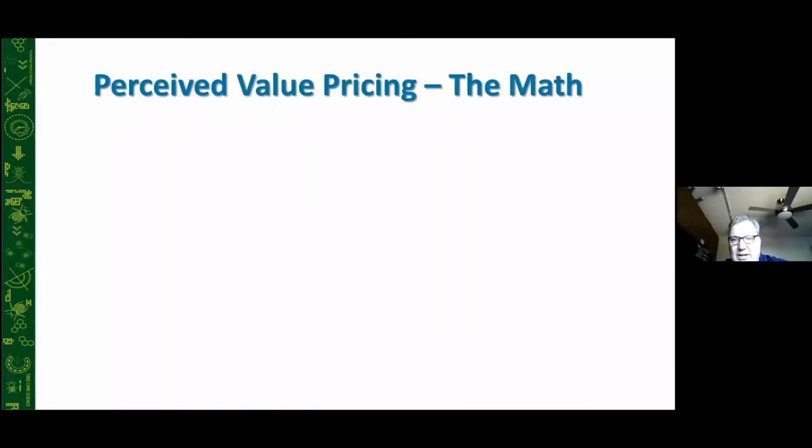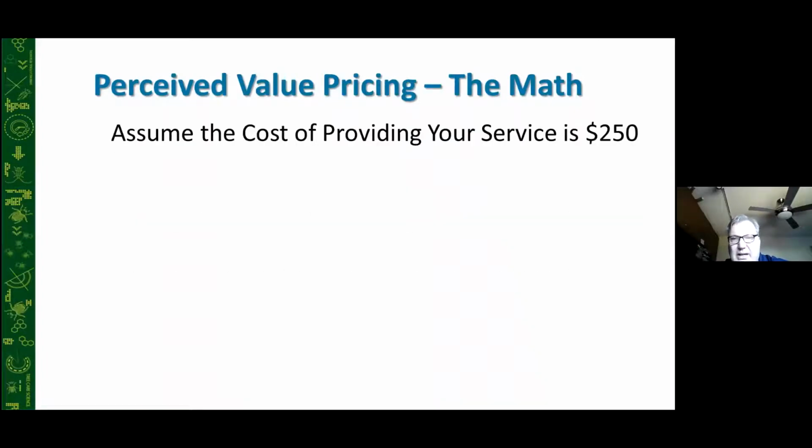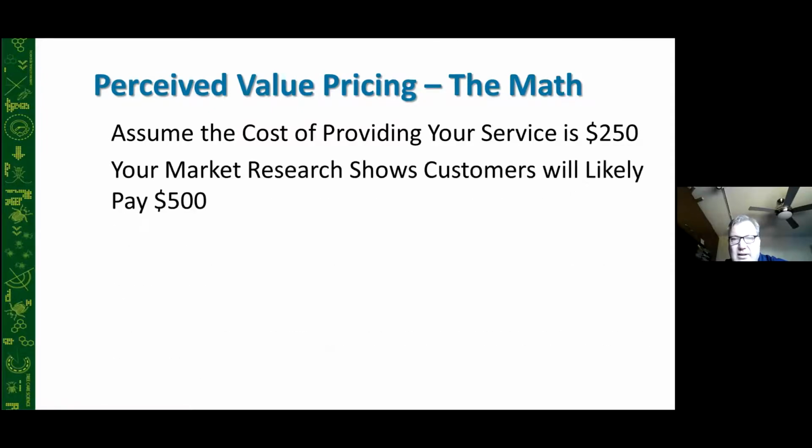So with perceived value pricing, it's a little bit harder showing the math on this, but basically, if you were looking at the cost of providing a service and this is the full cost with your labor and overhead and products and all that stuff in, if that was $250, but your market research showed that customers likely will pay $500 for this. How you would find that out is by sometimes playing around with it and trying it out. So there's some risk involved, but you usually can't just go out and ask your customers, hey, would you pay $500 for this?